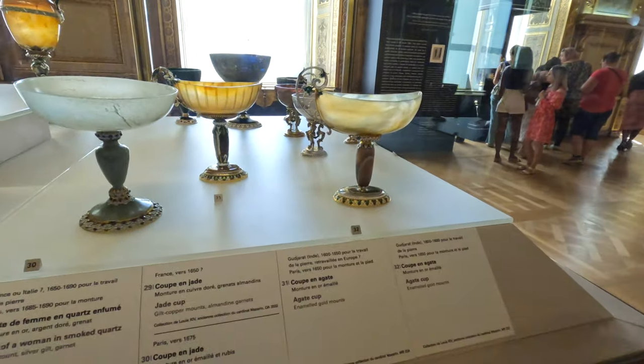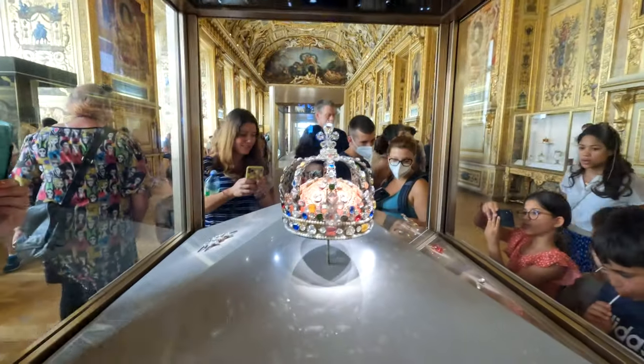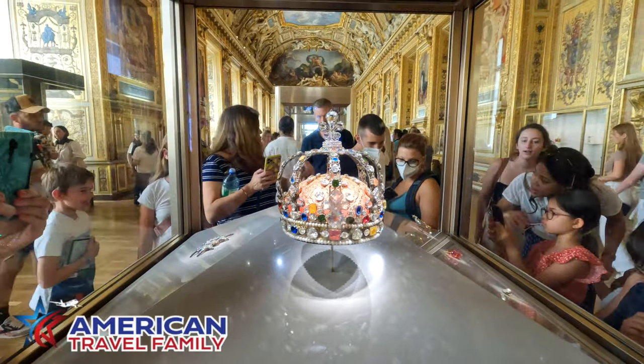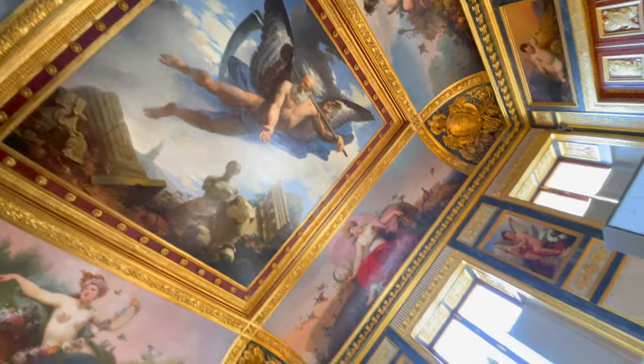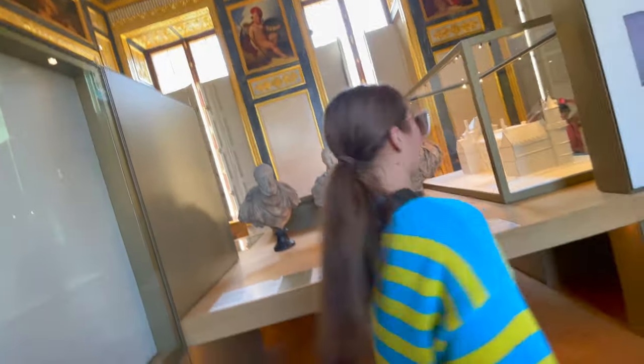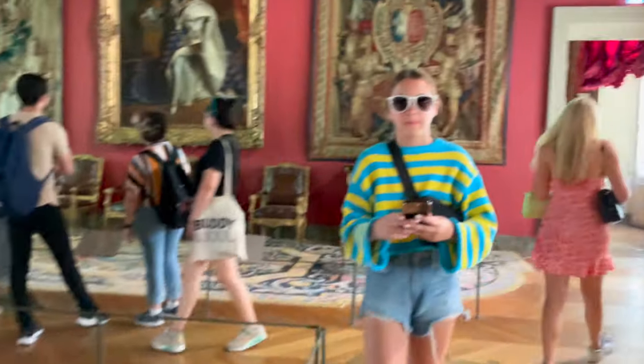Pretty nice margarita glasses. Besides the margarita glasses, this gallery holds some of the French crown jewels, which were actually really neat to see. Obviously, there's so much to see in the Louvre, and it might be hard to keep the kids engaged and entertained. Fortunately, Kenzie as a teenager is doing pretty well so far.